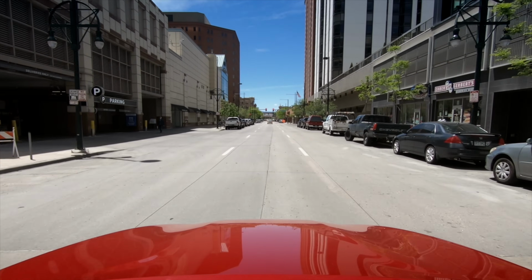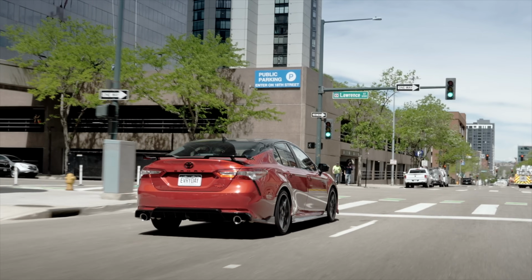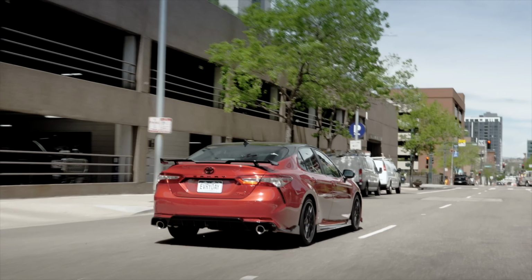This TRD Camry feels like you wanted your party to be exciting, and so you took a risk and you went and got the medium Salsa. There's not really a whole lot of sports sedan going on here, but it feels like a more aggressive Camry.